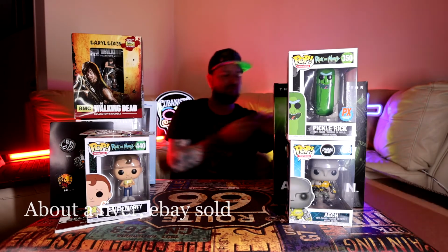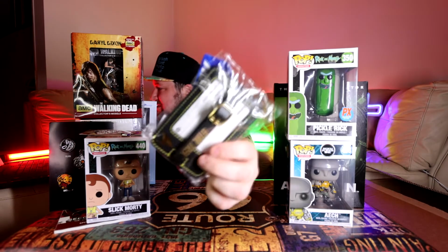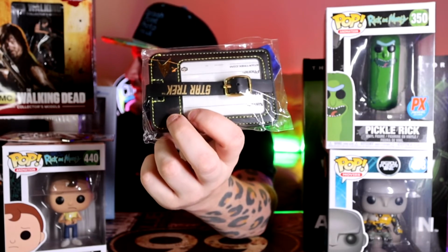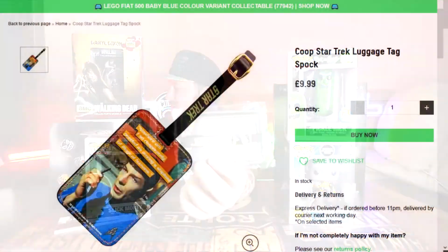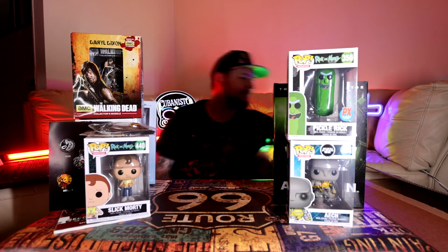We have a Star Trek luggage tag. Not really my bag. It's probably the least interesting thing so far for me, just because I have no real interest in Star Trek. And yeah, I don't know why someone would go on eBay and search for that, but maybe they will.